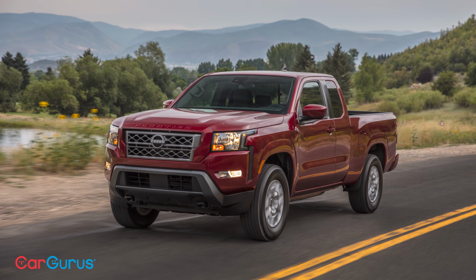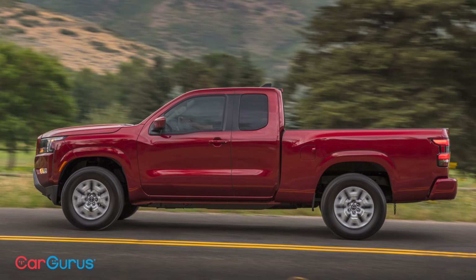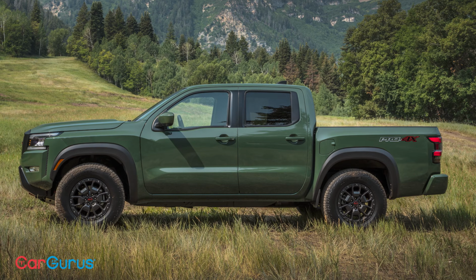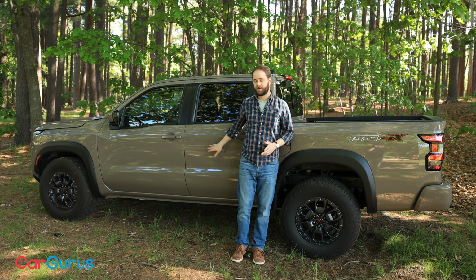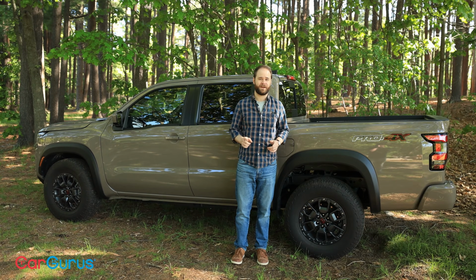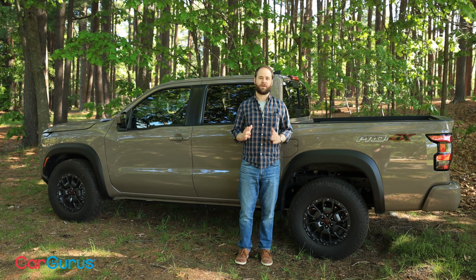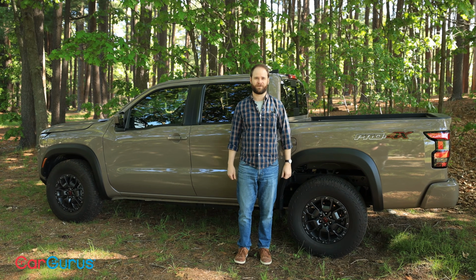Nissan sells the Frontier in King Cab and Crew Cab configurations, the former available in S and SV trims, while the latter is available across all trims. The King Cab comes with a 6-foot bed, and the Crew Cab, like this one here, a 5-foot bed. But the real workhorse will be the SV trim, which you can get with a crew cab and a 6-foot bed.